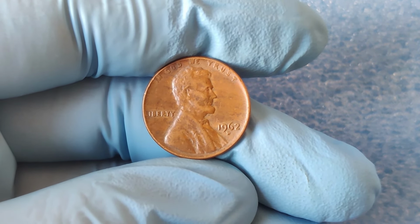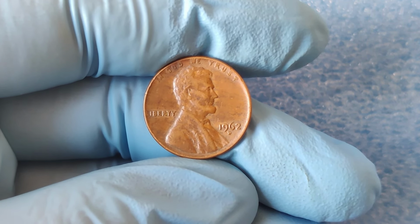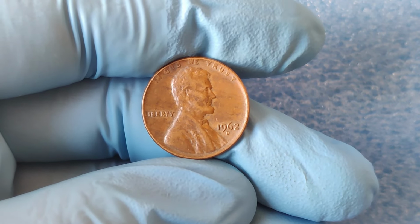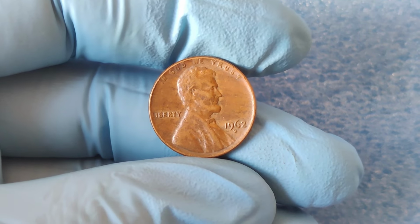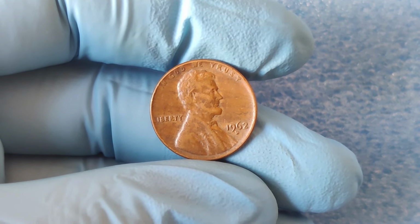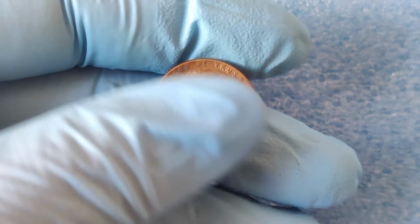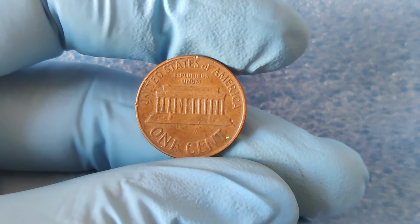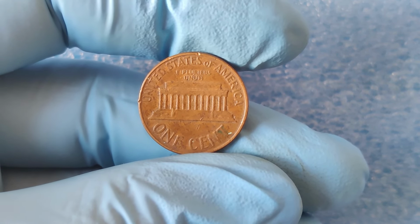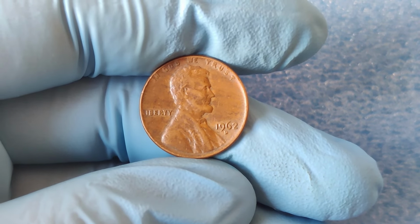So, let's start with a bit of history on the 1962 Lincoln penny. This coin was minted at the Denver Mint, which is what the D stands for, and over 1.7 billion were struck that year. These pennies are part of the Lincoln Memorial Cent series, which began in 1959 and continued until 2008. The Lincoln Memorial on the reverse replaced the earlier wheat ears design and stayed on the penny for nearly 50 years. The coin features the iconic portrait of Abraham Lincoln on the obverse, designed by Victor David Brenner. His initials, VDB, are on the lower shoulder of Lincoln.